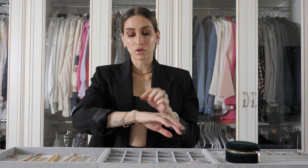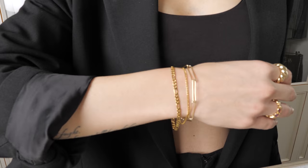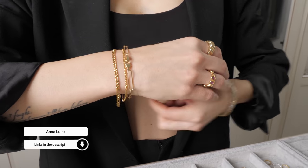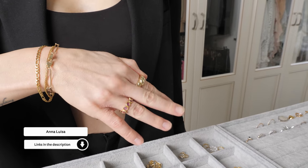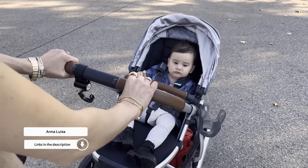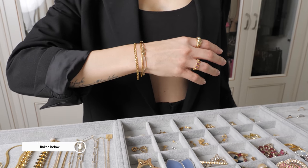Okay, so on my wrist, I'm gonna start with my right arm. I have this really beautiful link bracelet from Ana Luisa. I had this bracelet for a while, but I misplaced it. So I ended up getting another one because I loved it so much, and I literally wear this every single day. And I just paired it with these two gold bracelets that I got from another Etsy seller. Again, I will link everything down below.